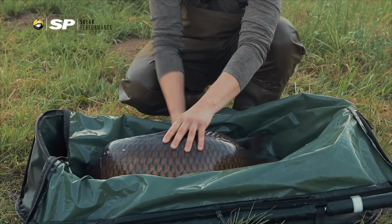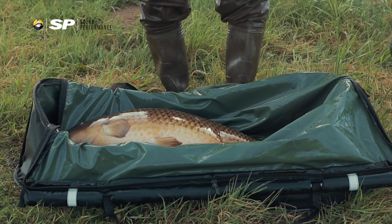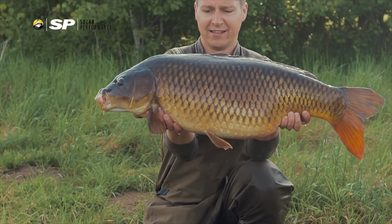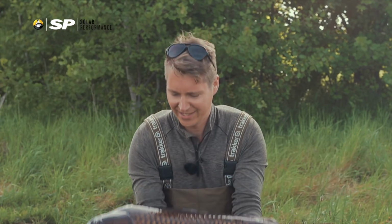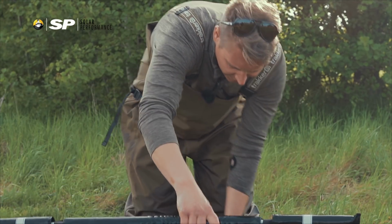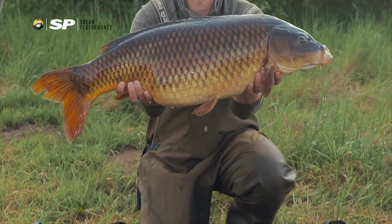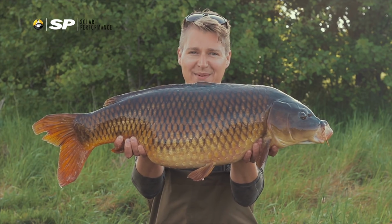Oh, lively these ones. Let's get a bit of water up. Oh, beautiful colours. Oh, look at that. That is an absolute bar of gold. So I'll quickly show you the other side. So it's a stiff hinge rig, this one. Oh, beautiful fish. Absolutely golden. Look at that. Right, we'll get some pictures and we'll get this one back.